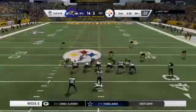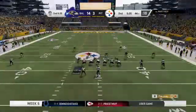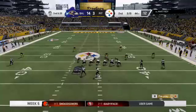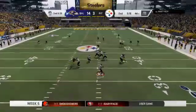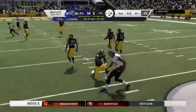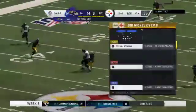Now after the holding call, here's 2nd and 20. Check 55 to Mike. Jackson from the shotgun. That'll be taken in there by Miles Boykin. It'll be a pickup of 15 as that'll lead to 3rd down.